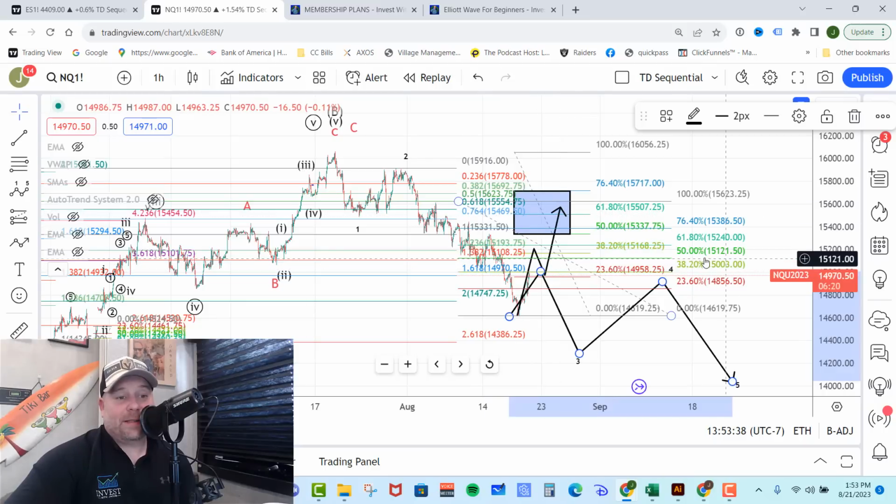For the bears, they want to keep it under 15,121, push down in 3, 4, and 5, complete that pattern, and if they can do that, again, it aligns with the C wave down toward the 8,000 to 9,000 area.